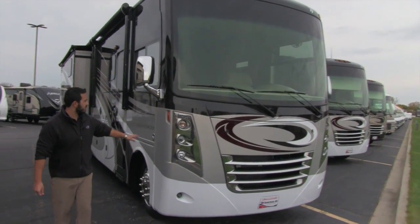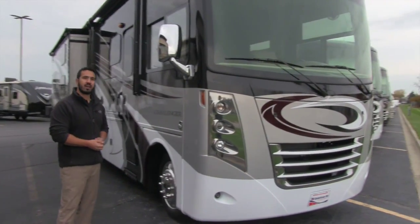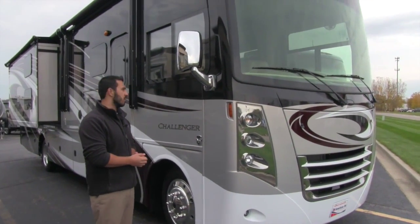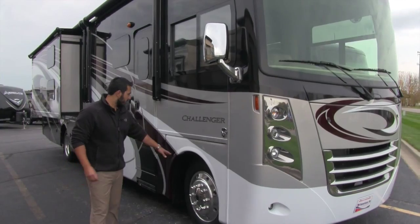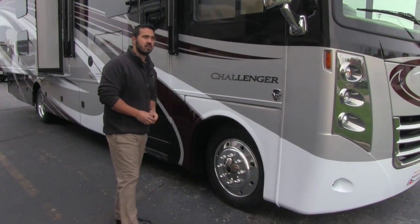So this is going to have your Ford V10 engine in there. It's going to be the Vortec. Going to put out about 360 horse and right around 460 foot-pounds of torque. We're going to have our 22.5 Michelin tires right on there, so you're going to have good tires.